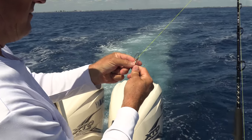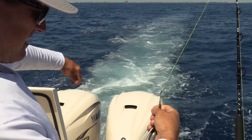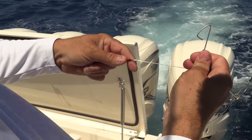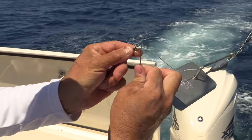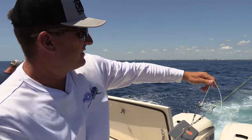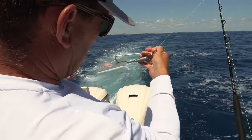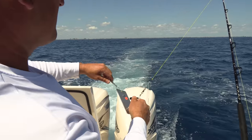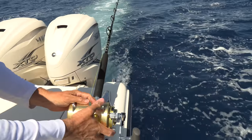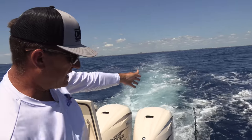Planer is gonna go right there and right here, just like that. Now, this is going to run down. This is gonna run down deep. When the fish eats it, it's gonna pull it, and that's called tripping the planer. Go. Now the planer is engaged.